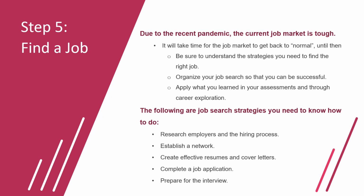And apply what you learned in your assessments and career exploration to figure out what you want to do and how to get there. When you think about finding a job, you want to think about the job searching strategies. This includes researching employers to know more about the company, not only to know who you'll be working for, but in case you're asked questions about the company in the interview. You want to think about networking, and LinkedIn can be a good tool to network with recruiters for organizations that you want to work for.